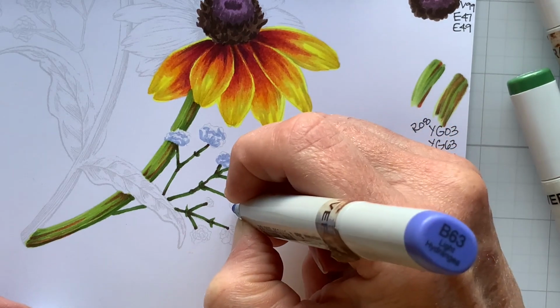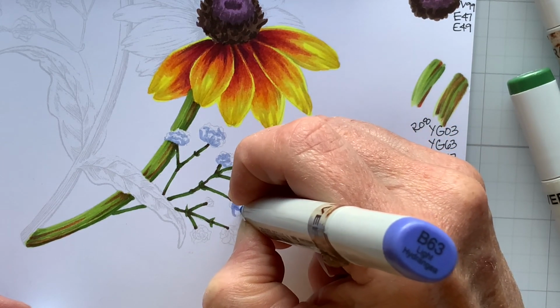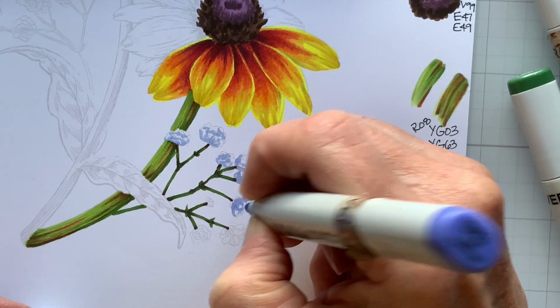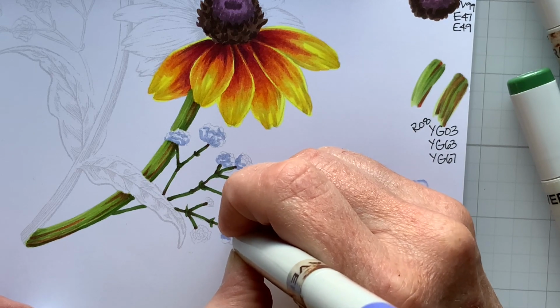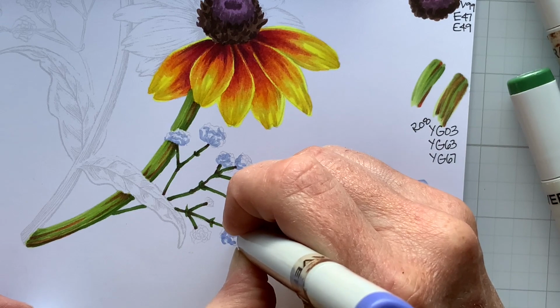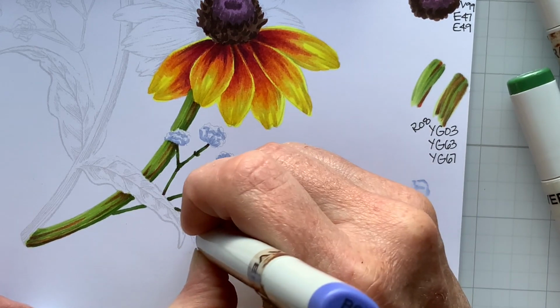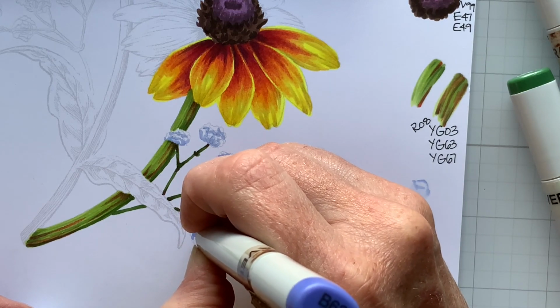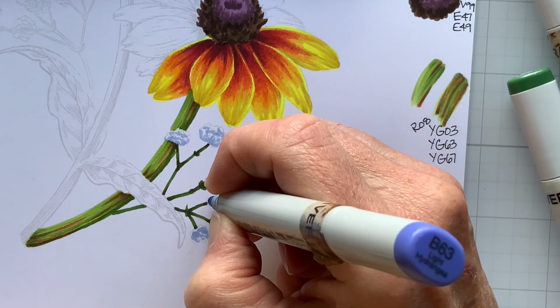I'm going to grab, I think I did something wrong here. I'm going to grab the black and see if I can double check something. Oh, yeah, I can see it down here. There's some little leaves that are coming up on these flowers at the base. I don't know that it's a big deal if I miss them, but I might try to throw them back in here in just a second.